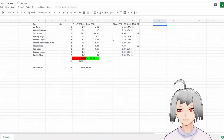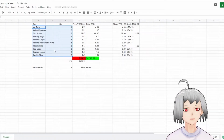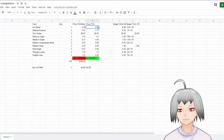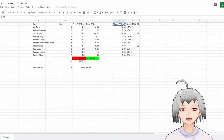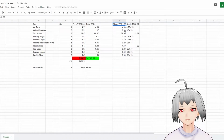So over here, I've created a small little price sheet. Over here are all the cards that came with the deck core, so all the cards that are needed. And in this category, I have the price of Yu-Gi-Oh! Daily singles and the price of TCG singles. And here is the single price from Yu-Gi-Oh! Daily, and here's the single price from TCG Player. So basically how the math works is that for anything below $5, you need to pay 78 cents for shipping on TCG Player, right? But with Yu-Gi-Oh! Daily, you just pay the standard 99 cents shipping for the majority of the part.